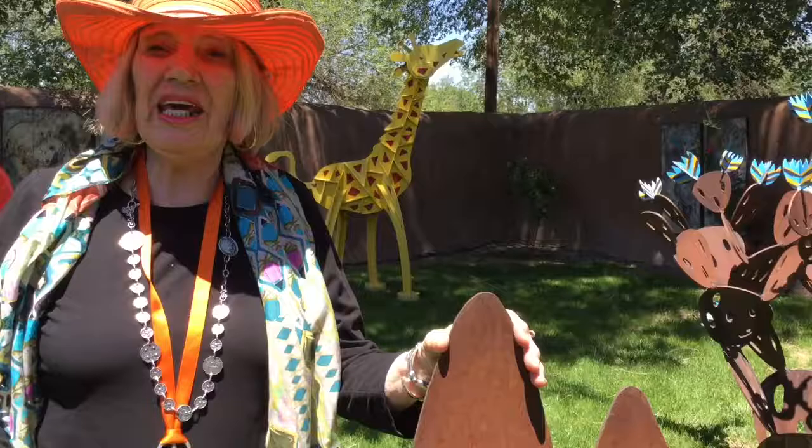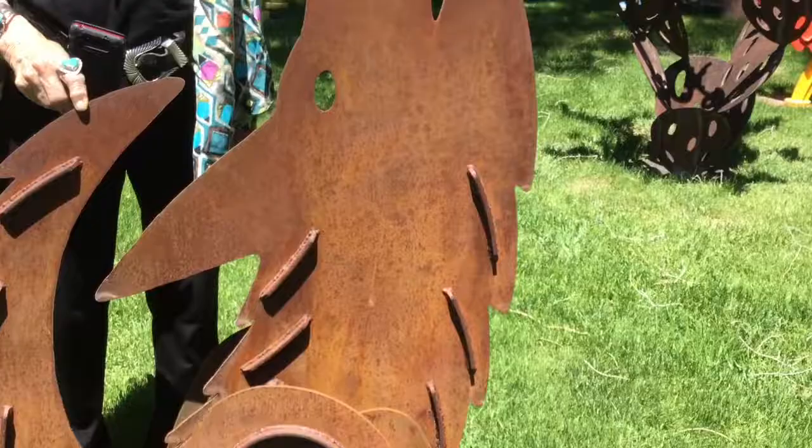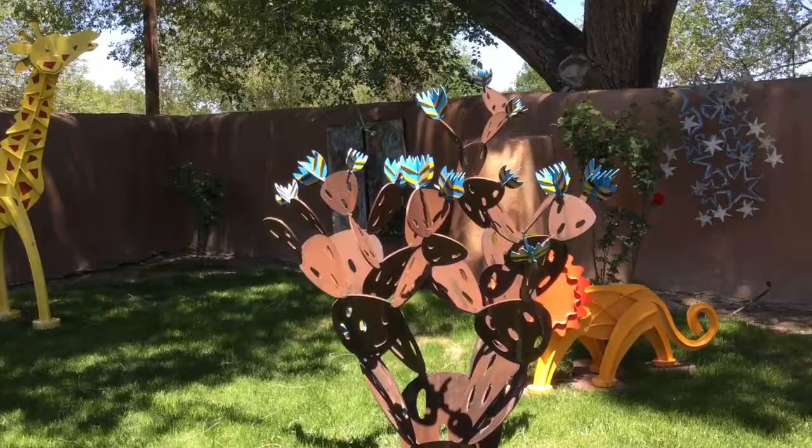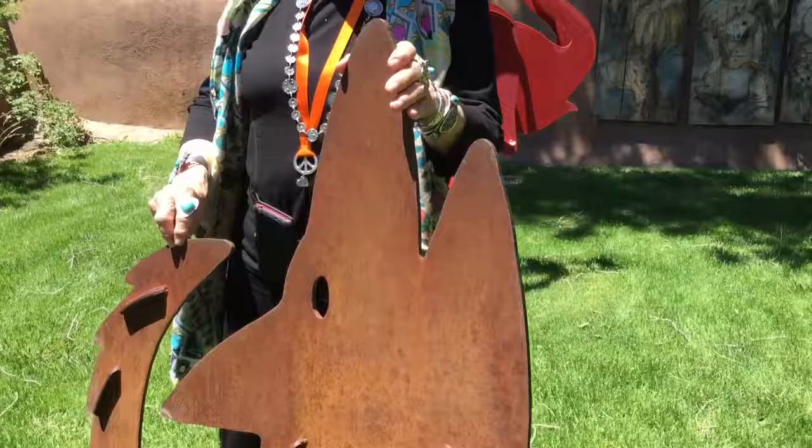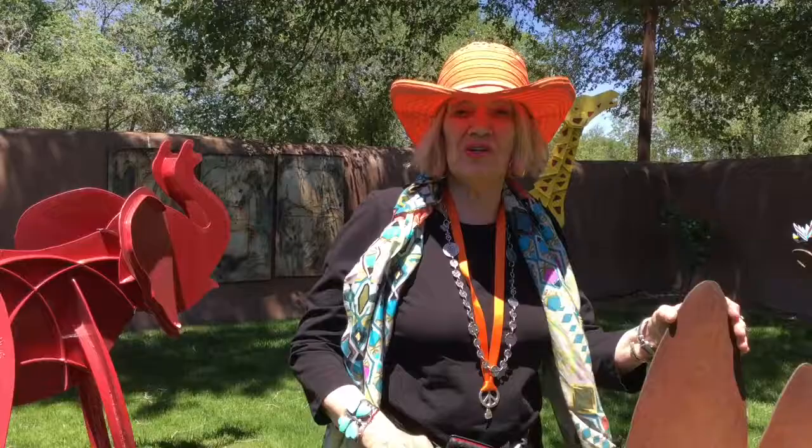Most of the big steel sculptures here are by Frederick Prescott out of Santa Fe, and this is a coyote that sits on its own base. We also have the clay murals by Priscilla Hoback, and she is working out of Galisteo. She's very inspired by the cave drawings, and these are modern cave drawings as far as she is concerned.